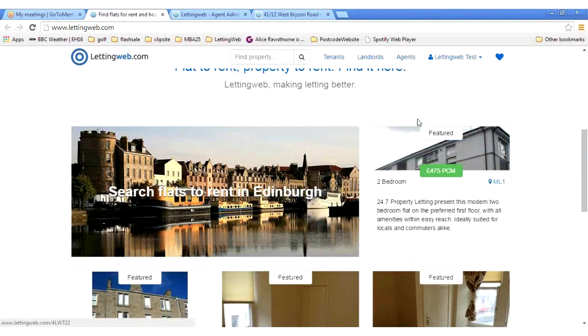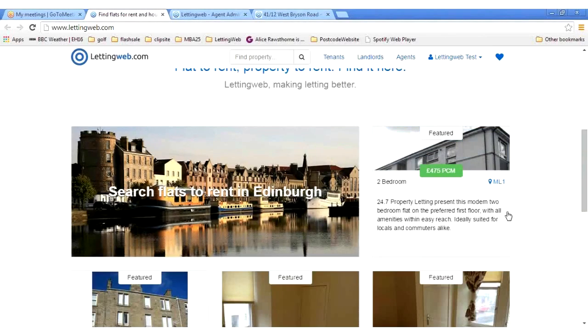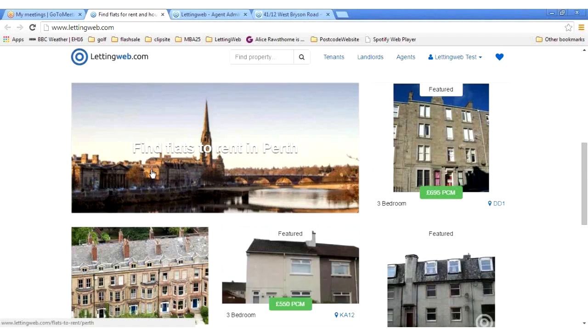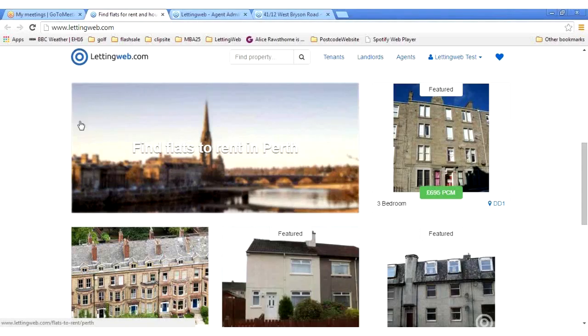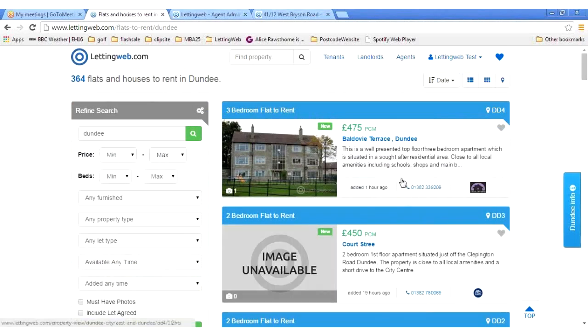I want to draw your attention just to the bottom area down here of the website. These automatically pull in 4 randomly selected featured properties and show them on the home page. We also have big call-out banners for specific areas for searching, so one for each major area where we have properties to rent, i.e. Glasgow, Perth, Dundee, Aberdeen, and so on and so forth. And that drives the traffic directly through to properties for searching in your area.